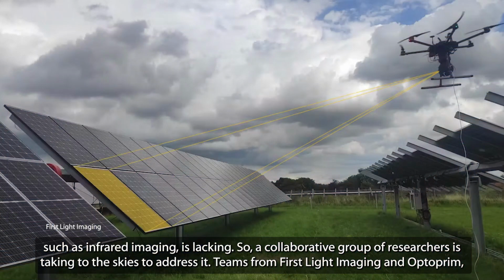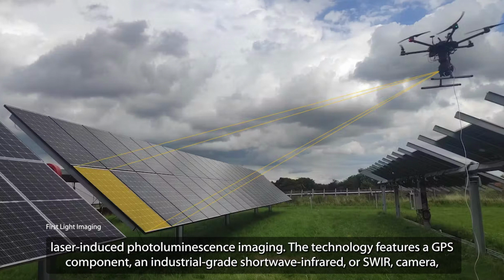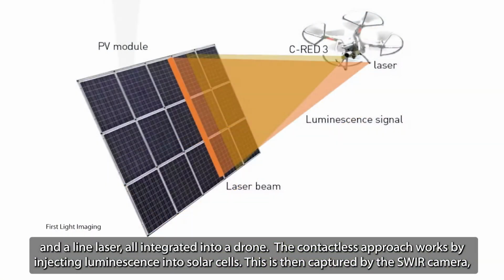Teams from First Light Imaging and Optoprim, both in France, as well as Denmark-based Creative Sight and the Technical University of Denmark, are developing a drone-based technique called laser-induced photoluminescence imaging. The technology features a GPS component, an industrial-grade shortwave infrared or SWIR camera, and a line laser, all integrated into a drone. The contactless approach works by injecting luminescence into solar cells.